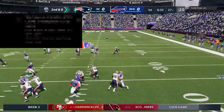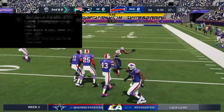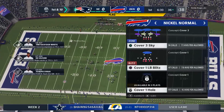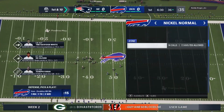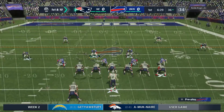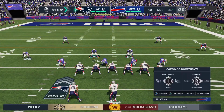Operating from the gun, Wilcox. Going to throw right side here, complete. And he'll be brought down somewhat awkwardly here, and a late flag as well. I think this one's going to be a face mask. So the penalty yards marched off on the face mask. Here's 1st and 10.